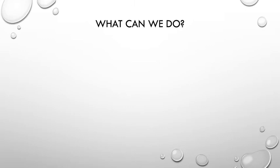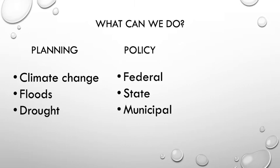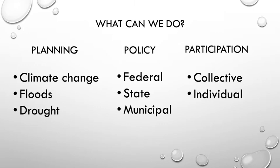Finally, and a little harder to visualize, we should think about how water is affected by our choices and our behavior as individuals and as a society. How are we planning for future climate change scenarios, including more flooding or drought? What policies should we adopt at all levels of government? And what opportunities are there to participate at both the collective and individual levels? Here's a look at some of Princeton's plans.